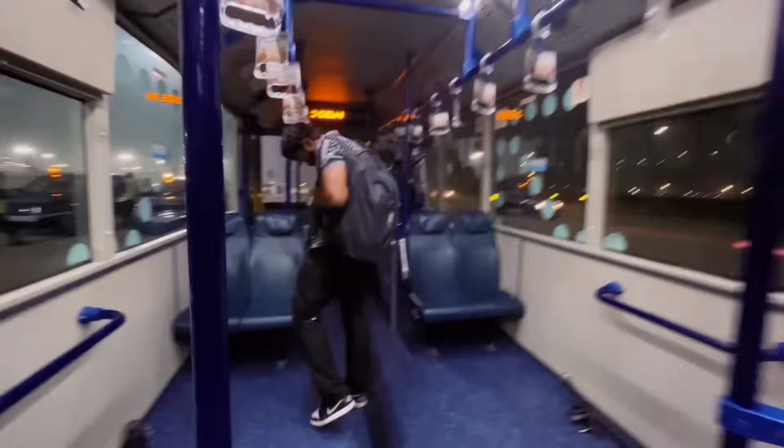After 2 hours of flight, we reached Delhi. The weather is completely changed here. It is foggy and it's a little bit cold. My hubby was sleeping the whole journey, and now we are going home. Let's go.